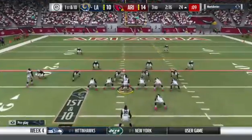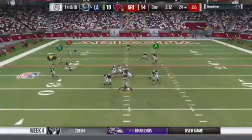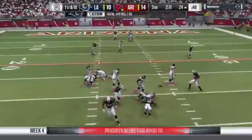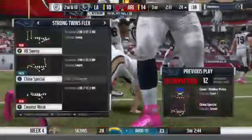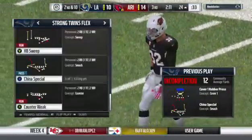They come up in an offset eye. On 1st and 10, here's Keenum. And he takes a shot on the release as this will be incomplete. He was looking to get it to Kenny Britt that time. And it'll be 2nd and 10.